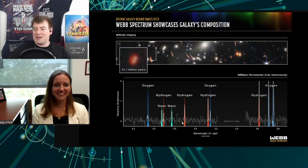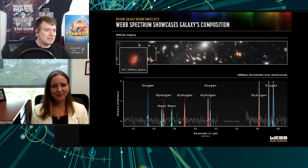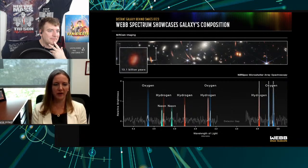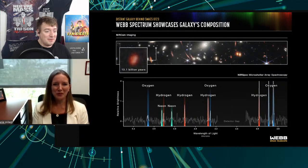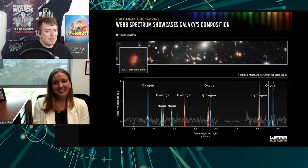So that's the first image, and it's just working so beautifully. It's absolutely absurd, to be honest. This is what the telescope was built to do. This is 100% why the James Webb Space Telescope exists, to study galaxies in just this manner. And we're even more impressed at how well it's working. We're doing better than we ever had hoped, and it really is amazing.